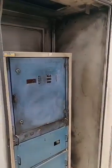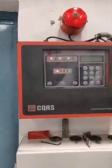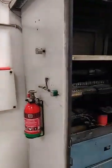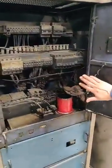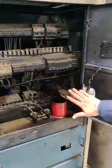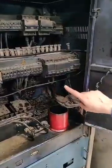Show on the panel how the panel sounded. Yeah, look at this. So there was a fire. The heater has started sounding. You can see it's absolutely clean. There is no residue here. Nothing is left. Only the splash of the oil is visible. This is the petrol which is left over when the system got actuated. You can see the rupture here.